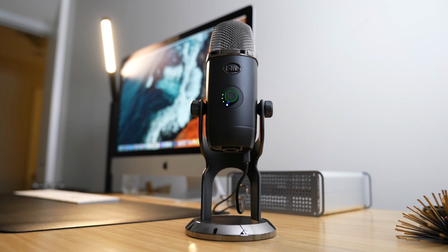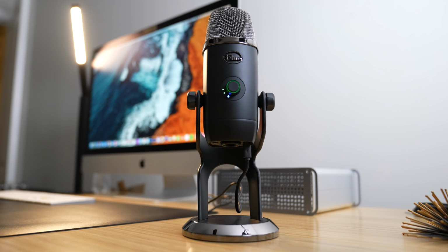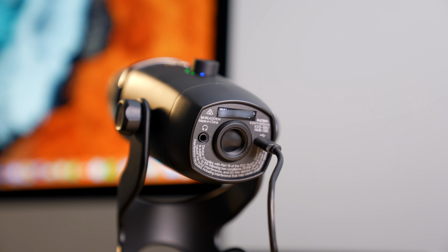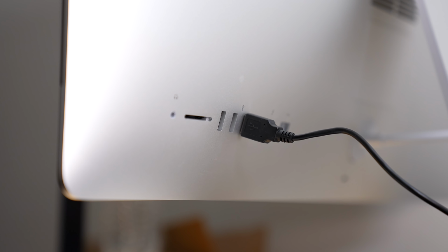It's basically plug and play, so in the box you literally get this entire setup: the mic, the stand, and a cable that has a micro USB end that goes into your microphone, and then the USB end goes into your computer. Then you just open up your audio recorder and start recording.